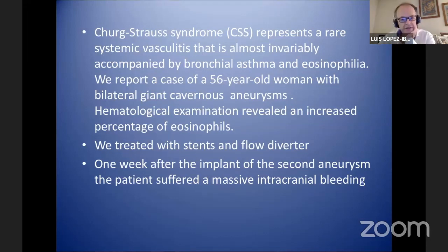This case is a 76-year-old woman with bilateral giant cavernous aneurysm. The hematological examination revealed an increased percentage of eosinophils. We treated with a stent and flow diverter. One week after the second implant of flow diverter, the patient had a massive bleeding and death.